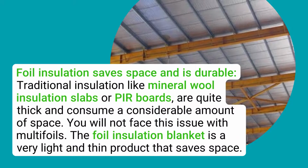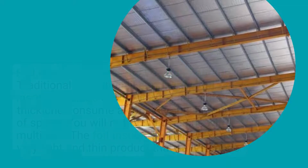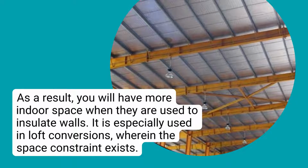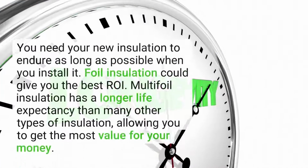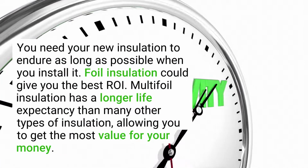The foil insulation blanket is a very light and thin product that saves space. As a result, you will have more indoor space when they are used to insulate walls. It is especially used in loft conversions, wherein the space constraint exists. You need your new insulation to endure as long as possible when you install it.